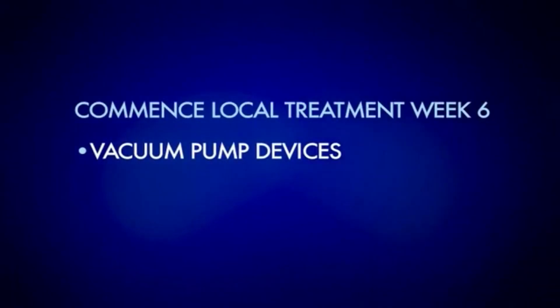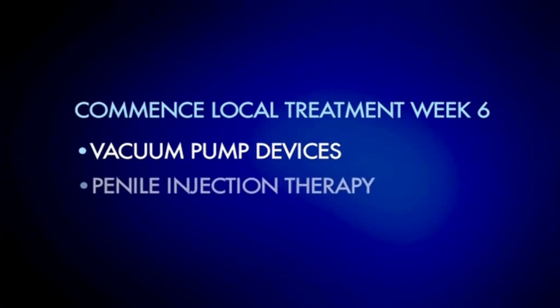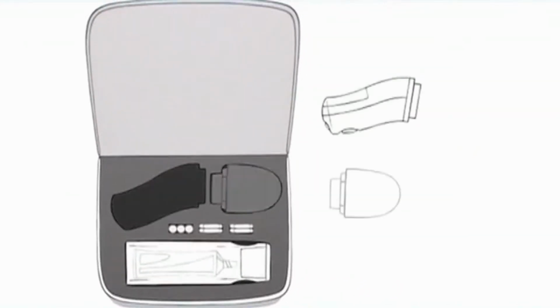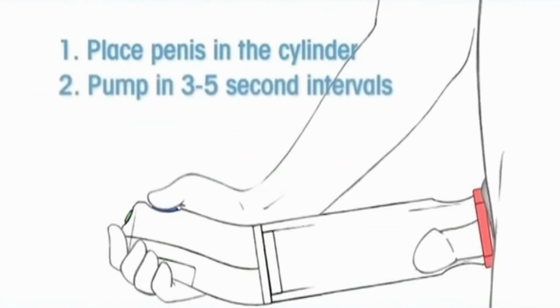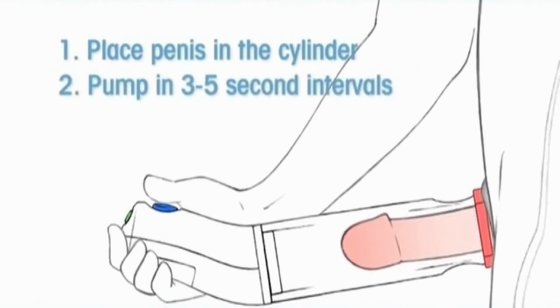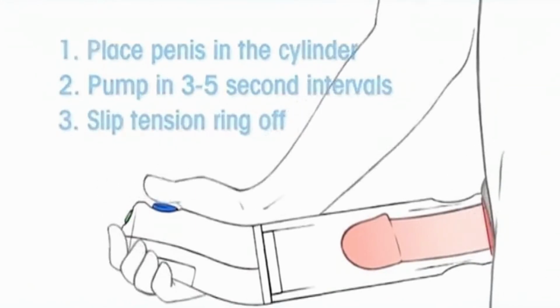The second aspect is to discuss with patients the option of a vacuum pump device or penile injection therapy. Both these I usually initiate at the 6-week mark to allow healing to occur. So vacuum pump device is relatively easy to use and utilise. We put a sheath over the penis. Patient pumps this up and it creates a negative pressure. It sucks blood into the penis, and then you slip a firm band at the base of the penis, and this allows the patient to have an erection sufficient for intercourse.